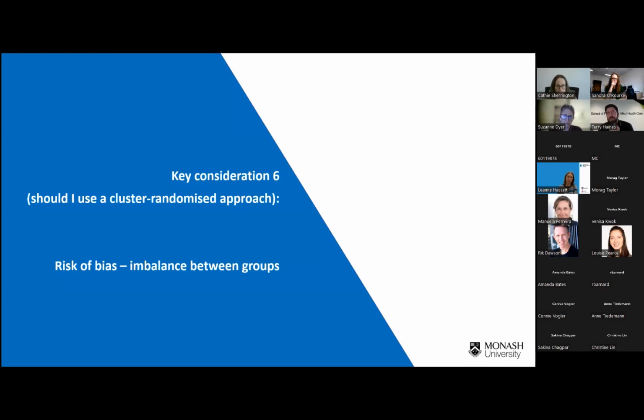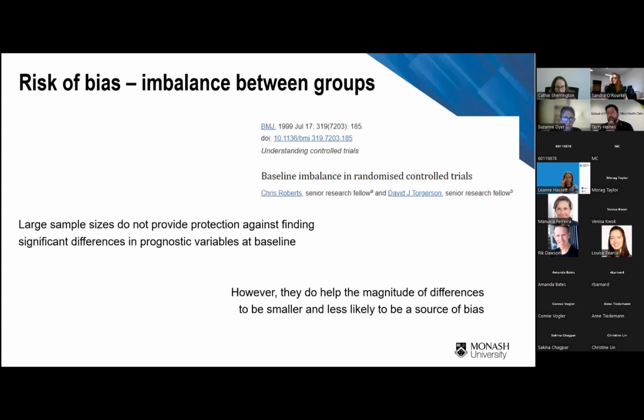Key consideration 6, the risk of bias and imbalance between groups in a cluster trial. Now, a lot of people have the misunderstanding that if you have a larger sample size, you're less likely to find a significant difference in your baseline characteristics. But that's not the case because you're setting your alpha rate, your type 1 error rate at a similar amount, regardless of what comparison you're looking at. What you are doing, in fact, though, is helping to reduce the magnitude of differences to be smaller and less likely to be a source of bias. So the presence or absence of a significant difference in baseline characteristics is not a good indicator of imbalance between groups that is meaningful.